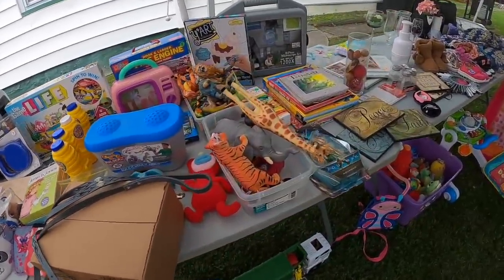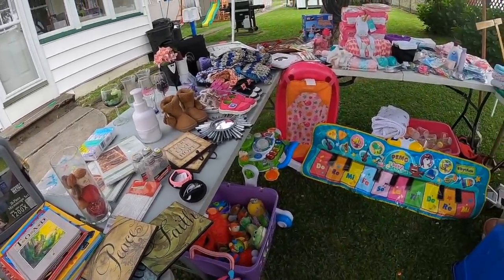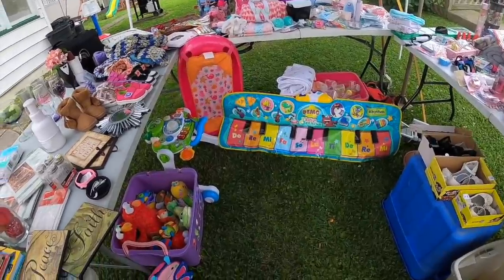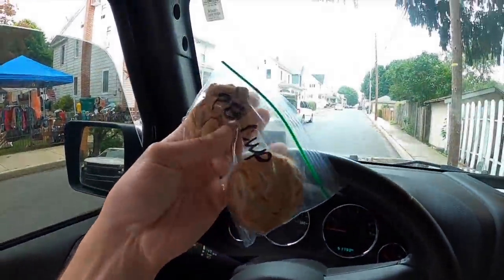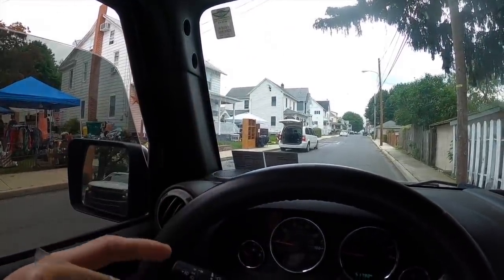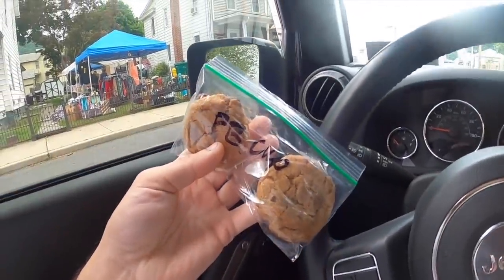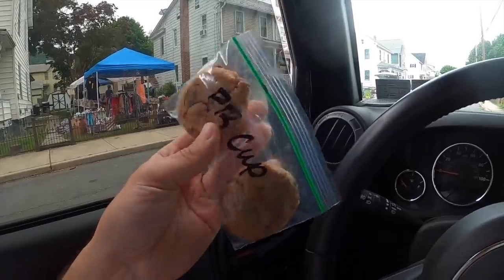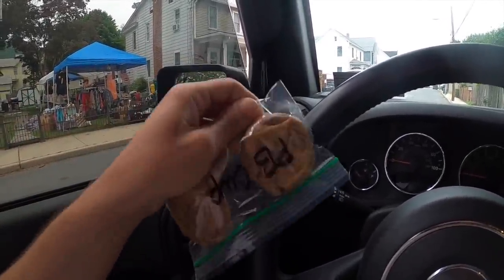New stuff. Alright, just got some peanut butter cup cookies over there. A little kid was doing a little fundraiser. Gotta support the cause. Support the hustle, support the cause. Peanut butter cup. Kind of hard as a rock though.